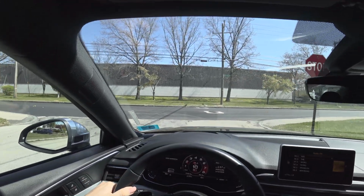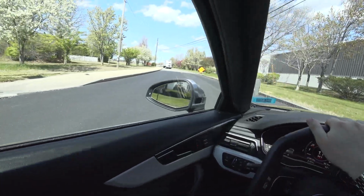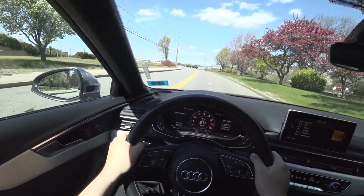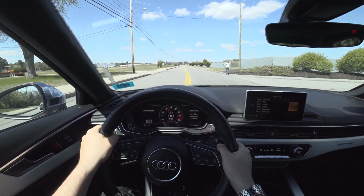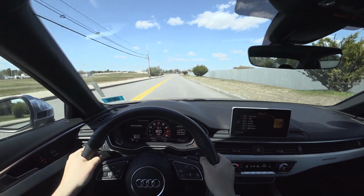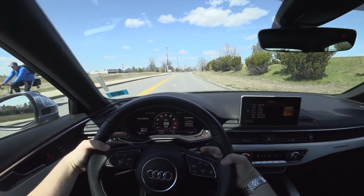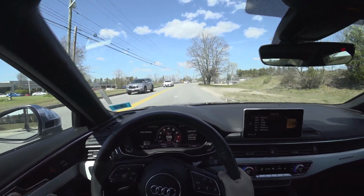Right off the bat, the sound is phenomenal. A lot of exhaust noise too, in comparison to the induction noise. Over that bump, nice and planted. And it flies. The amount of power behind this is phenomenal. You do have paddles behind the wheel, which I do not believe the Infiniti has. So that's another bonus to the Audi.